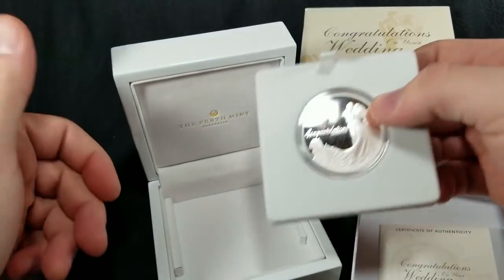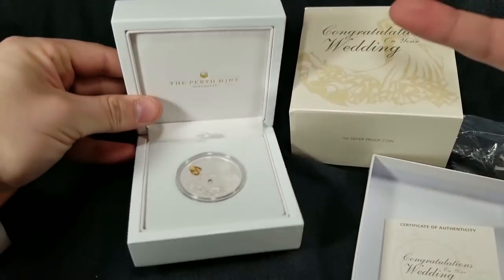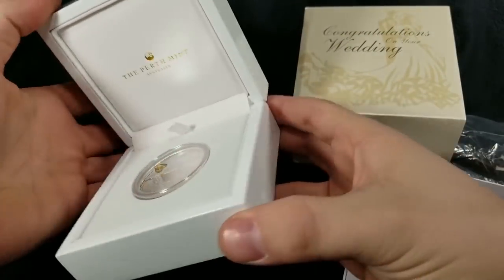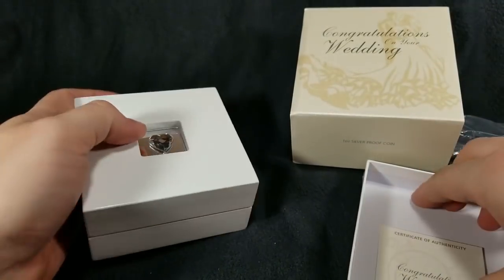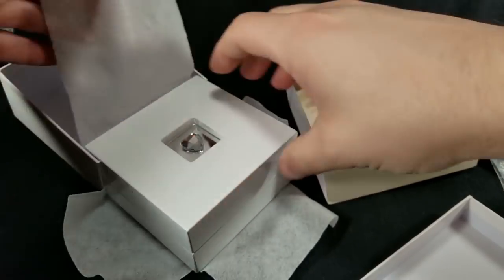I can't say thank you enough. You know, this is very cool of you guys to think of me. Very nice of you to send me something so nice. I mean, this is too much. This is crazy. Look at this thing. This is amazing, guys. You guys are absolutely amazing. Now let's get this back in this little box here because this was really cool.